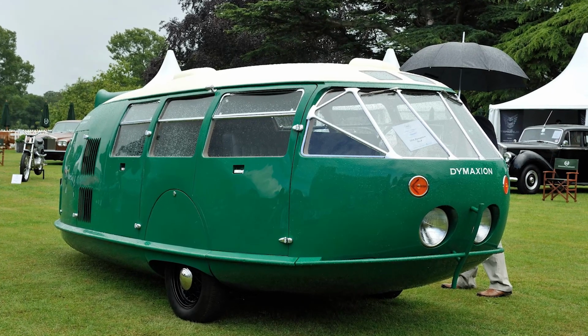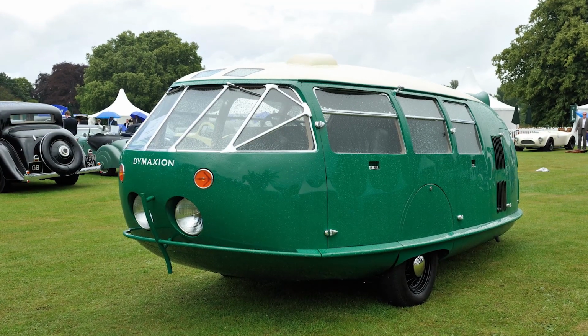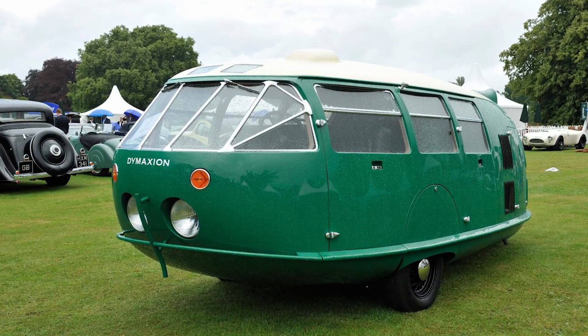But no, this was the brainchild of Richard Buckminster Fuller, a man so ahead of his time that even the future had trouble keeping up.